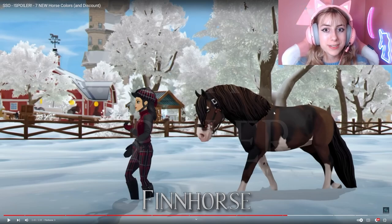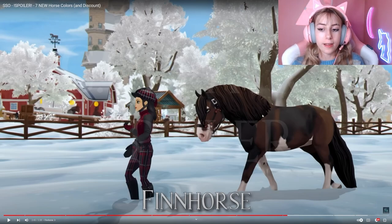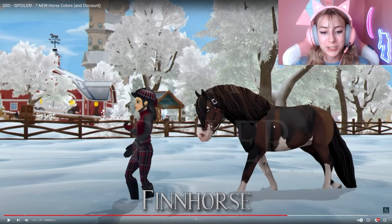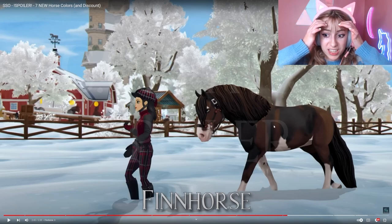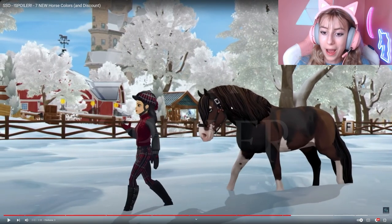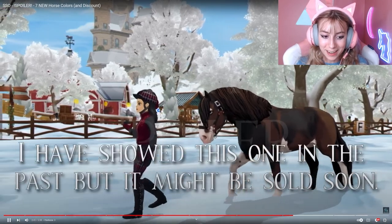What is this? Okay, up close, it looks so much different than farther away. It has portions that are lighter. I really like this coat now that I'm looking at it closer. When I saw just a base picture of it, I thought, oh, that's a little basic. But no, it's not basic. Oh, and its eyes pop out so much. I feel like this is my second favorite from the batch.